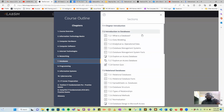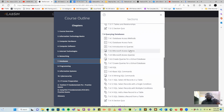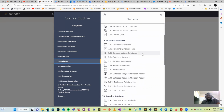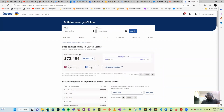Databases class, introduction to databases. You have relational databases, querying databases, non-relational databases, SQL, Microsoft Access, tables and relations, data structure, spreadsheets and databases. What is the difference between Excel and Access? You get to learn all those. Big data. Once you finish that, you can work as a database administrator. You can be a data analyst. A data analyst is making 72,000 a year.